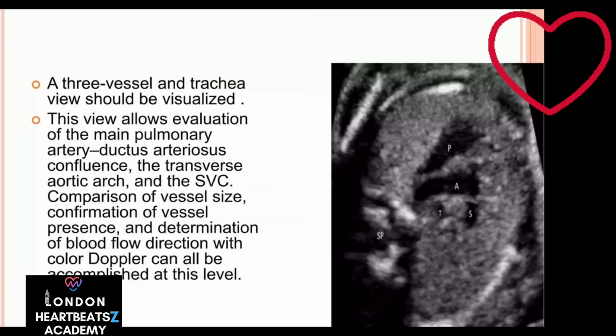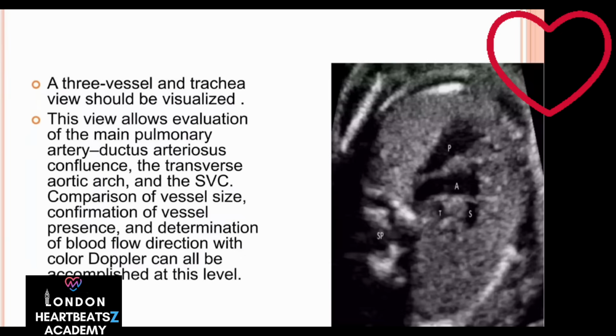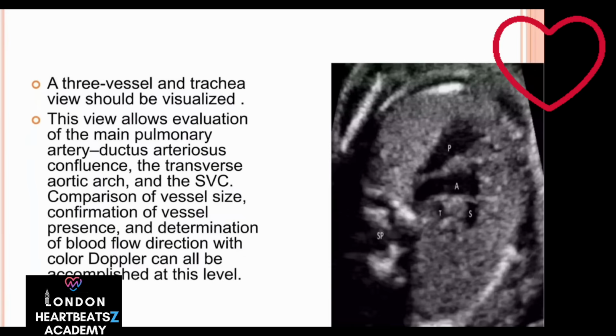And how do they visualize the pulmonary artery coming off the right ventricle? Continuing that cephalad movement, or angling from the five-chamber view, should allow visualization of the main pulmonary artery as it arises from the right ventricle and bifurcates, or splits, into the right and left pulmonary arteries. This also shows its relationship to the aorta. And there's another view specifically mentioned as crucial for evaluating the great vessels, the three-vessel and trachea view.